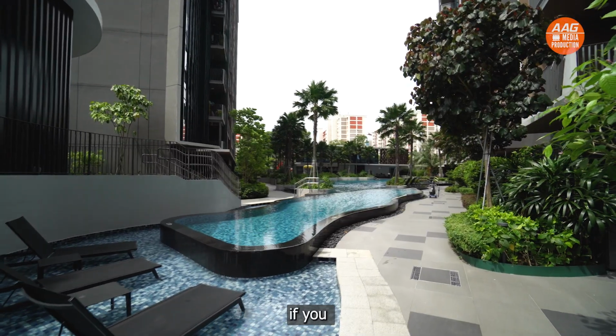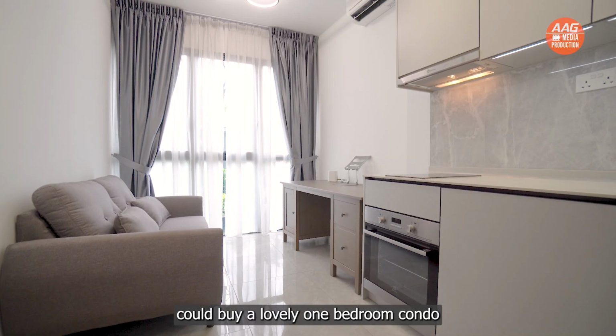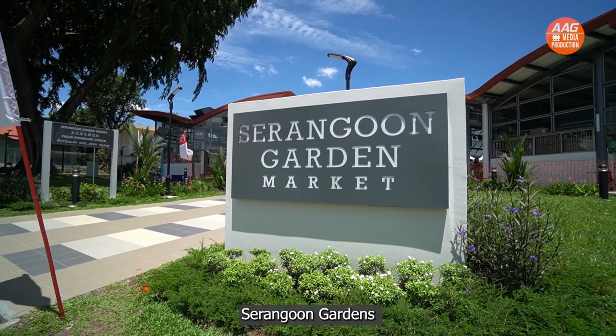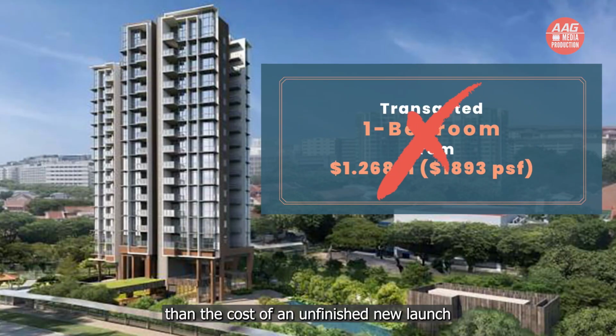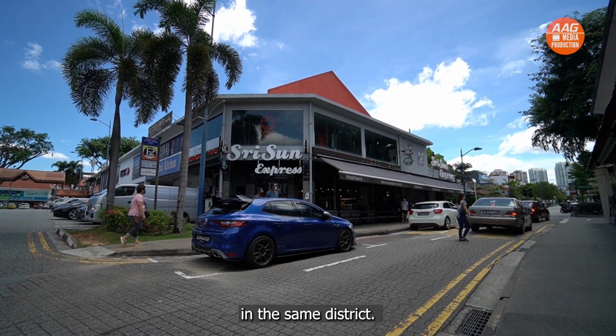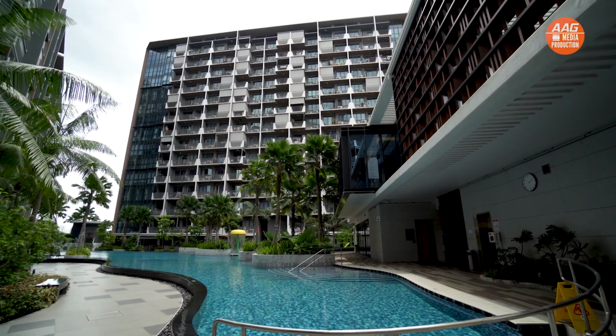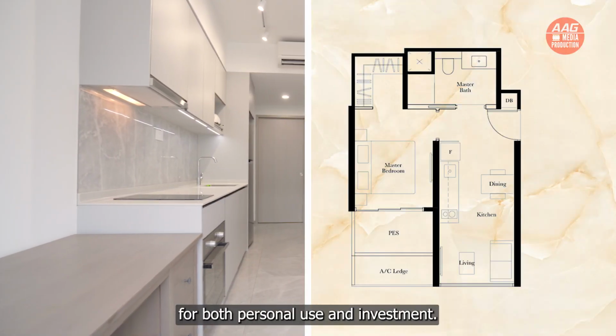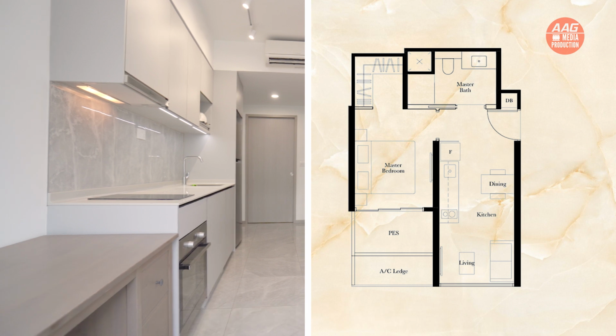Wouldn't it be fantastic if you could buy a lovely one-bedroom condo on the outskirts of the popular Serangoon Gardens for less than the cost of an unfurnished new launch in the same district? This unit provides excellent value for both personal use and investment.